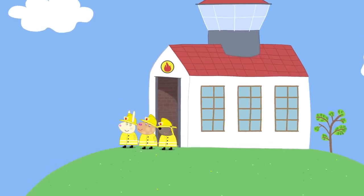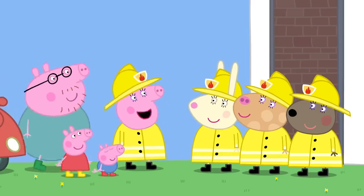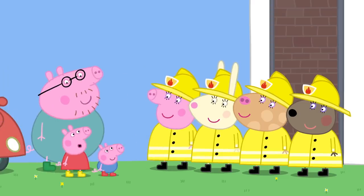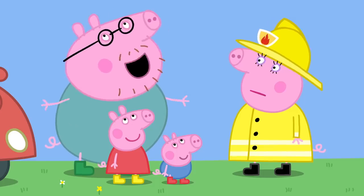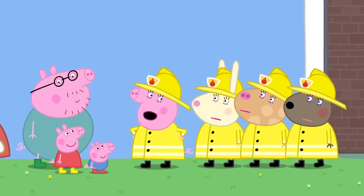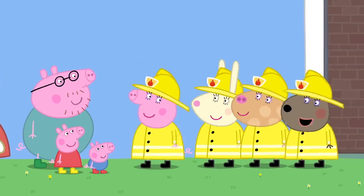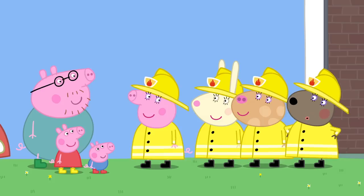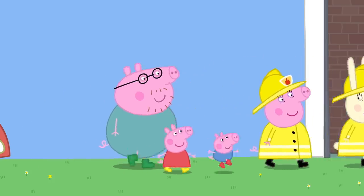Today is Mummy's fire station practice day. Hello, Mummy Pig. Are you ready for action? Yes, Miss Rabbit. Mummy, can we stay and watch you practice? Oh, there won't be much to see, Peppa. It's mostly just sitting around and drinking tea. Daddy Pig, we do proper fire service training here. Ready, steady, go is our motto. And to get that right, we need to practice. Yes, stay and watch. Daddy Pig might learn something.